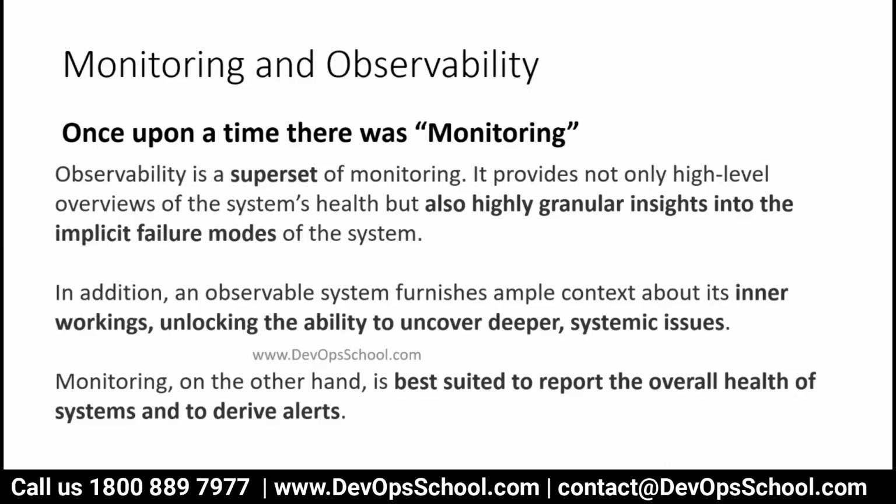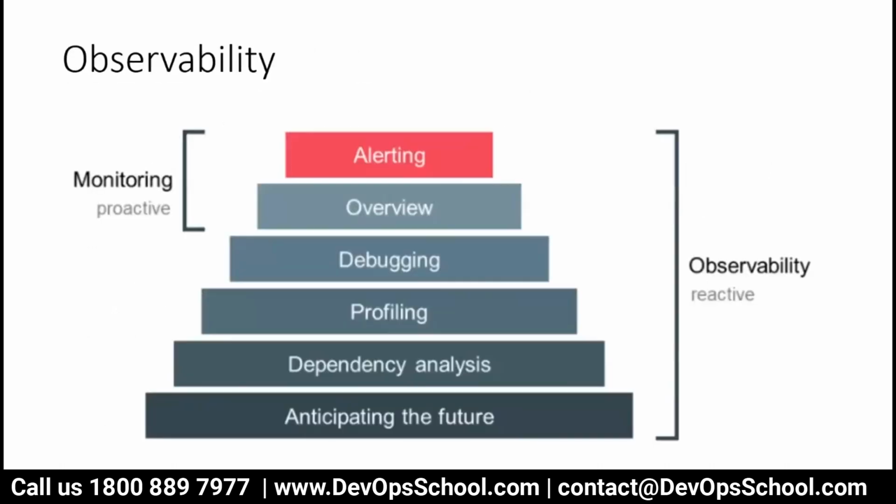Monitoring, on the other hand, is best suited to report the overall health of the system and to derive alerts. So look at this here. This is monitoring, proactive, and observability, reactive. Monitoring has alerting and overview, but with observability we have debugging, profiling, dependency analysis, and anticipating for the future.